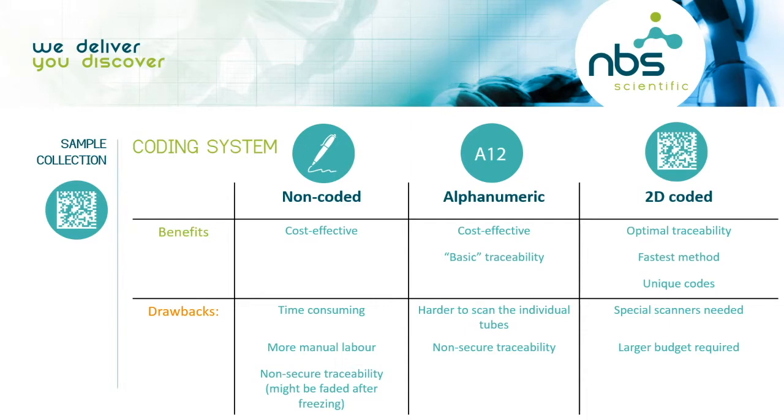There are some pros and some cons for every different coding system. For example, the non-coded are very cost effective, but if you want to label them, you have to write on them or use a sort of sticker to code them. Alphanumeric gives you basic traceability. But of course, if you use multiple racks, you can have the same A12 multiple times. So you have basic traceability, but still not unique coding. If you use a 2D coded system, you have a unique code for every different tube. So you get very optimal traceability through the unique code.